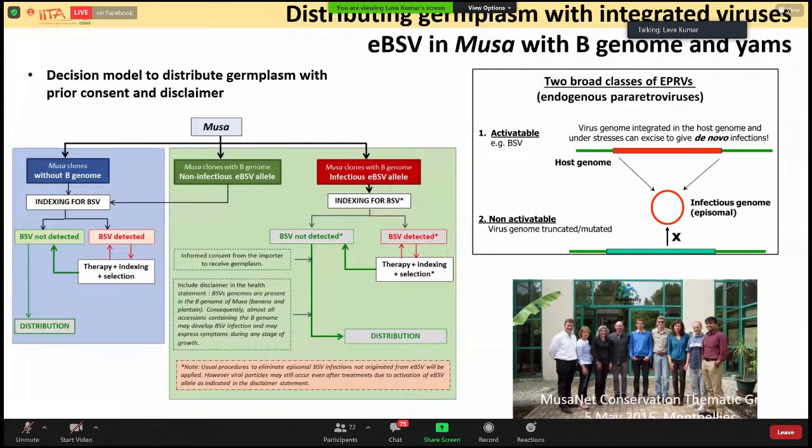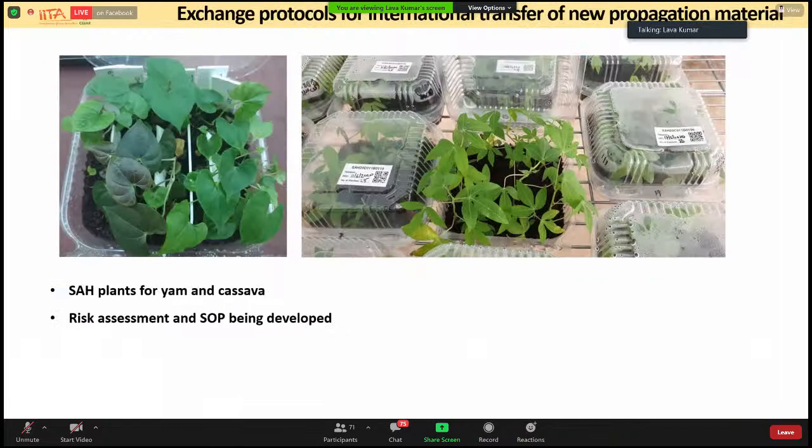And we are also learning that there are integrated non-activatable endogenous badna viruses also occurring in yams. They don't have any pathogenic significance, at least at this stage. Another important thing that we always focus on is that there are new methods by which planting material is now being produced, and this can be distributed internationally.